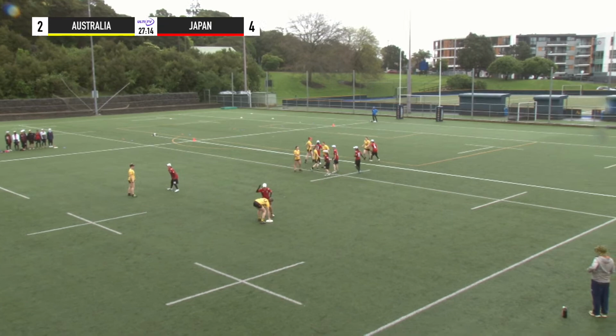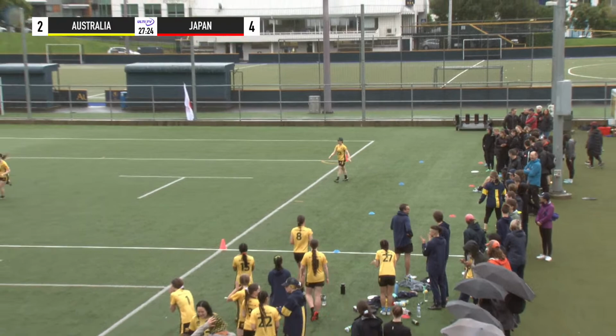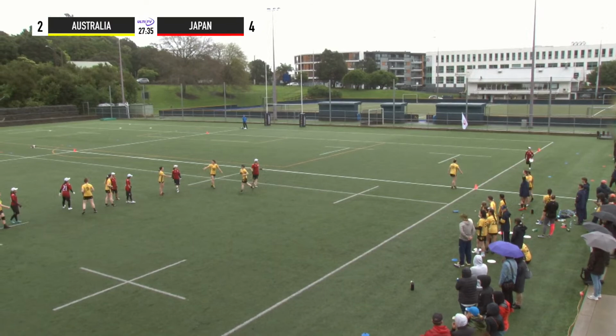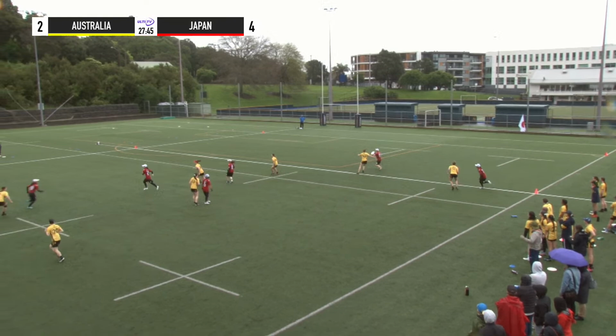Paige Mackay puts one up. A little bit too much fade, despite an impressive bid from Trinity Doan to keep that one in hand. But a huge opportunity for Australia here as the disc will come in at the front cone of the end zone for Japan, who set up in a vertical stack again, trying to use two channels down either side of the field. Hirase again with the disc in center field.